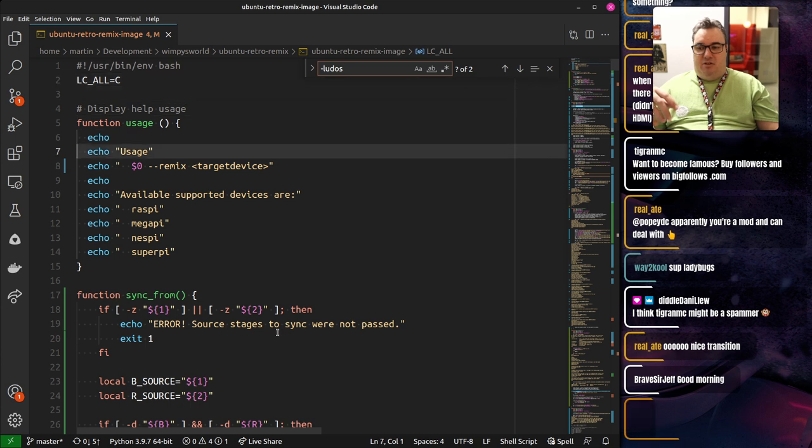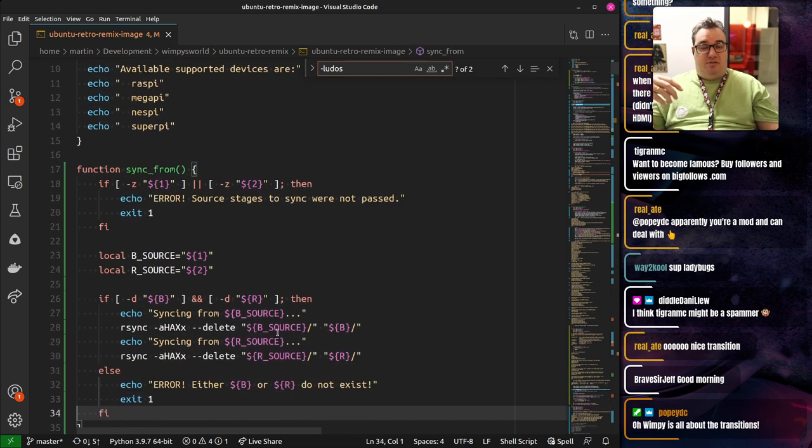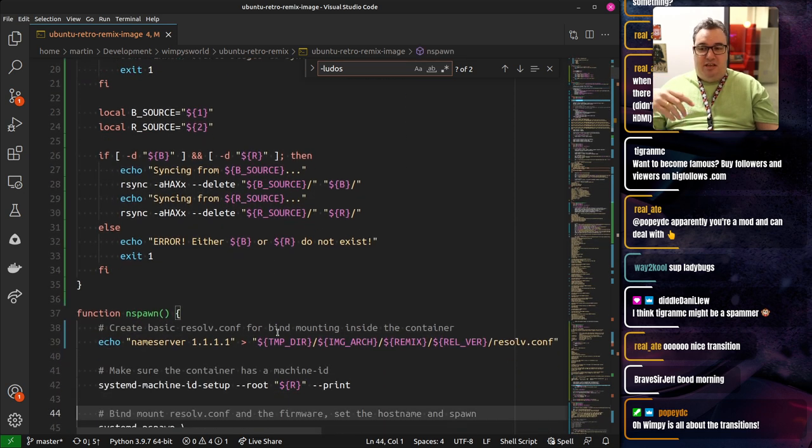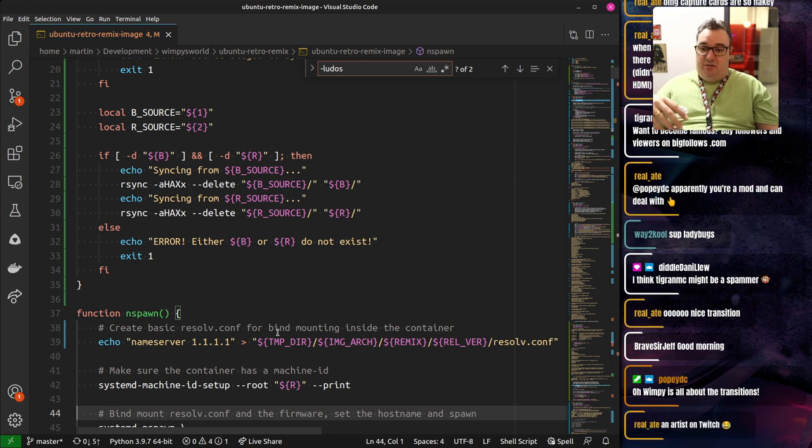So let's start at the top here. Last time we looked at this, the Retro Remix was taking a pre-installed server image of Ubuntu and then mounting that image and using that as a starting point. And that's just a hangover from some work I was doing when I worked at Canonical on how we were building these images. We've changed all of that now, and I'll go through those changes here.